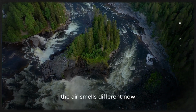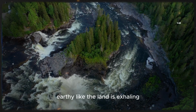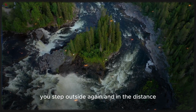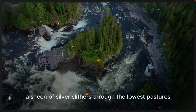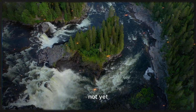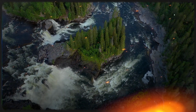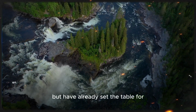The air smells different now. Not bad, just heavier, earthy, like the land is exhaling. You step outside again, and in the distance, a sheen of silver slithers through the lowest pastures. The Nile has arrived. Not with drama, not yet. Just a calm, creeping presence, like a guest you didn't quite invite, but have already set the table for.